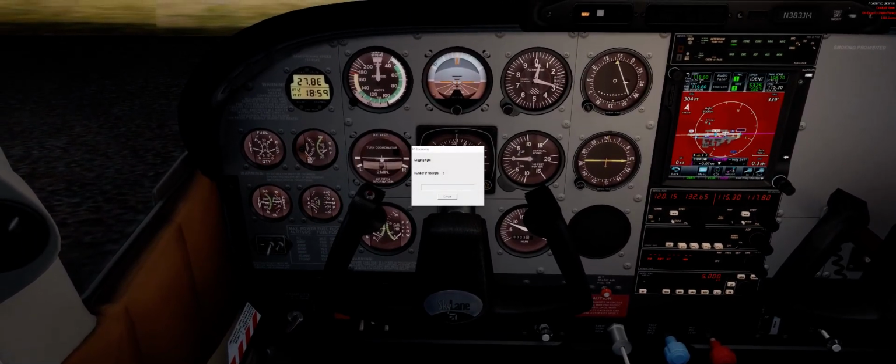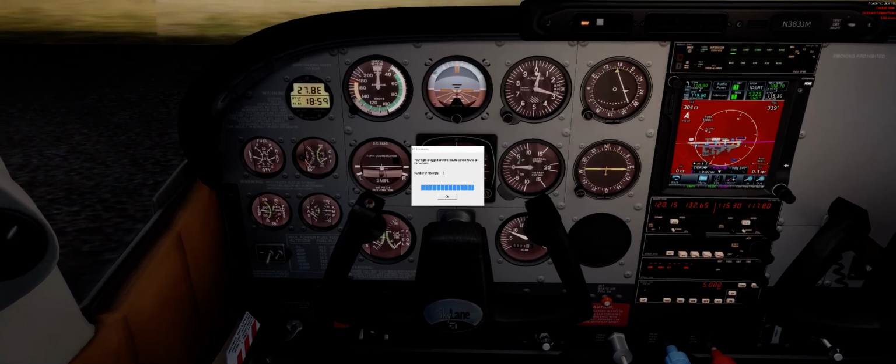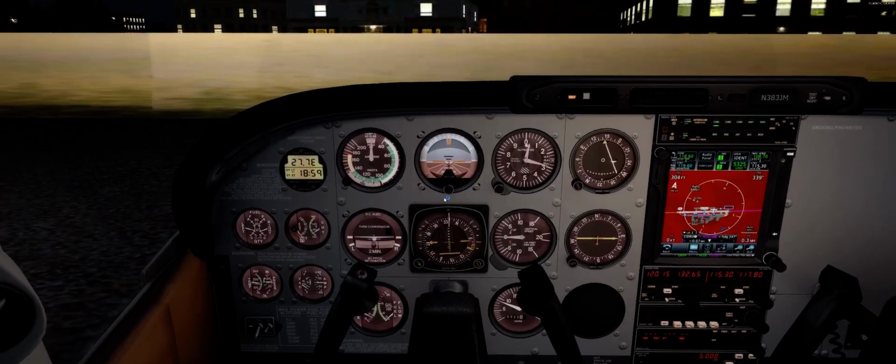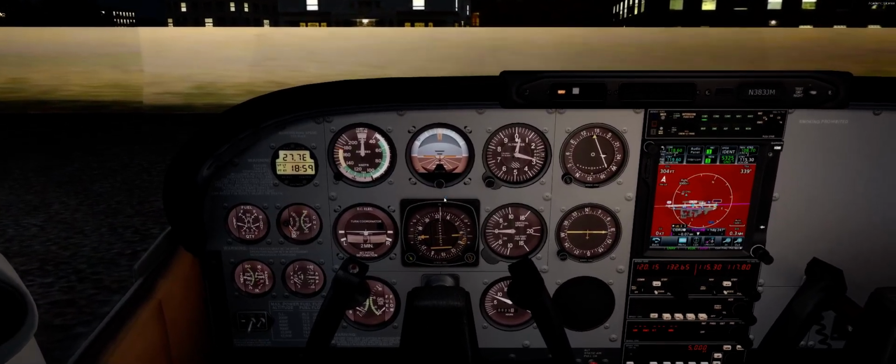352 Quebec November, fly heading 140, vectors for the visual approach runway 27. Okay. Heading 140, vectors for the visual approach.